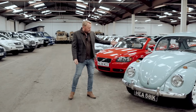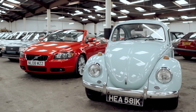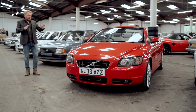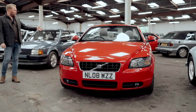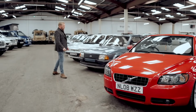Okay, lovely 1972 Beetle 1300 that's been restored. Starts on the button, sounds sweet as a nut. Nice pretty thing there. 08 Volvo C70, done about 64,000. These are very popular, especially in diesel form. They offer everything that you might want from a folding metal roof car. So when Volvo brought this out, they did away with the original convertible and coupe as 2 separate models and just now 1 model because it does everything in the tin.